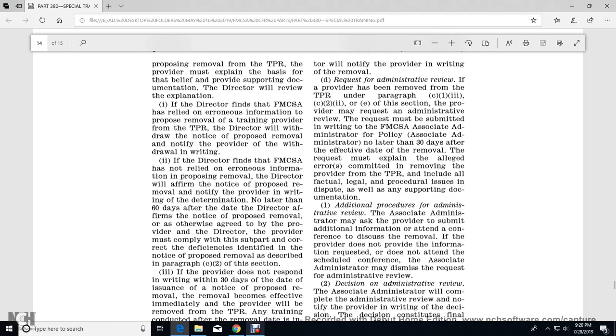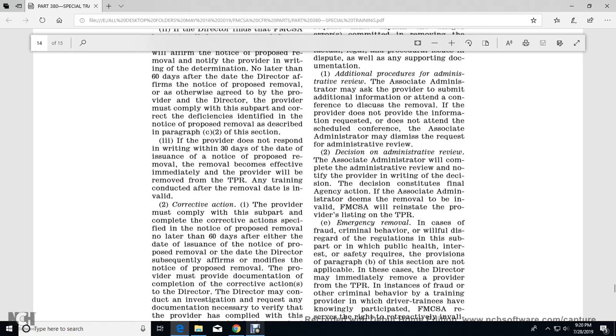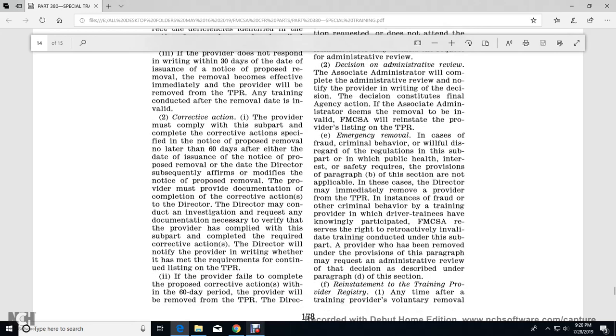Additional procedure for the administrative review: the Associate Administrator may request additional information and a conference to discuss the removal. If the provider does not provide the information requested, or does not attend the scheduled conference, the Associate Administrator may dismiss the request for administrative review. The Associate Administrator will complete the administrative review and notify the provider of the written decision. The decision constitutes final agency action. If the Associate Administrator deems the removal to be invalid, the Federal Motor Carrier Safety Administration reinstates the provider's listing on the training provider registry.